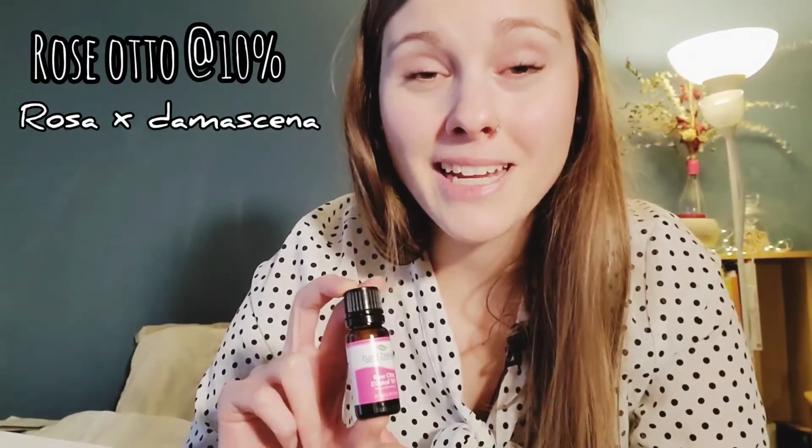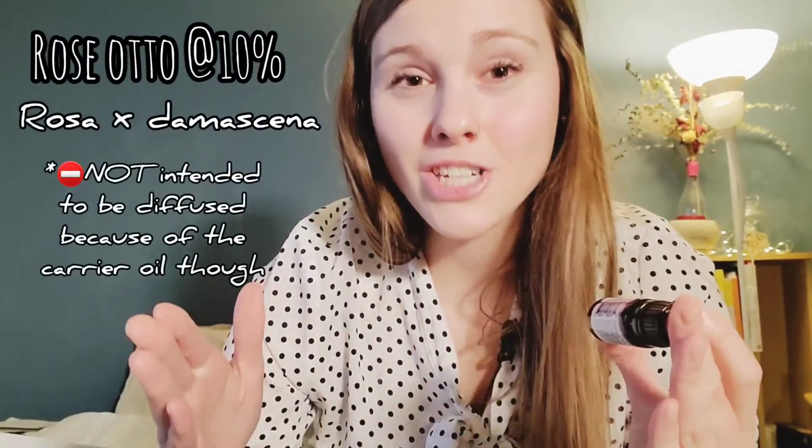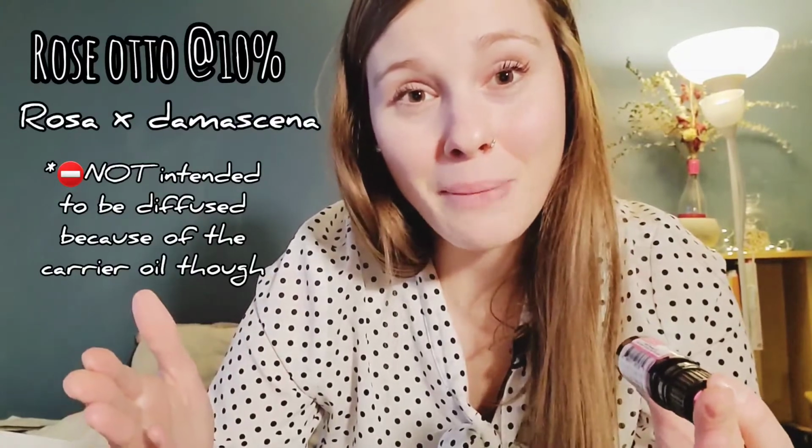Another reason I like to buy Rose Otto at a 10% dilution rate is because when we use an essential oil, we don't always need to use a full drop at a time. So in a sense, when I use a drop of this, I'm only technically using 1/10 of a drop, and then it goes further, if that makes sense. I'm hoping that makes sense, because it is diluted. When I do use it, I'm using less of an essential oil at a time, which means that I go through it a lot slower. And the fact that it is diluted helps stretch out how far I can use it, even though I would still be diluting this more, if that makes sense.